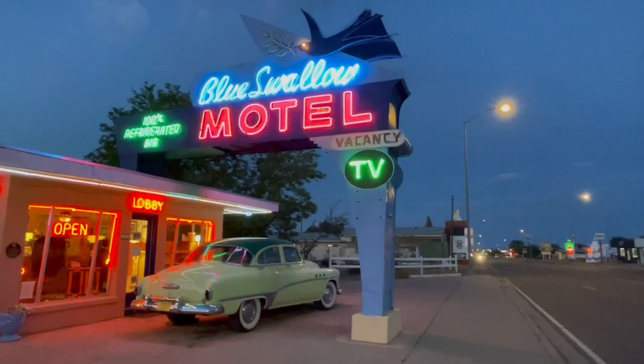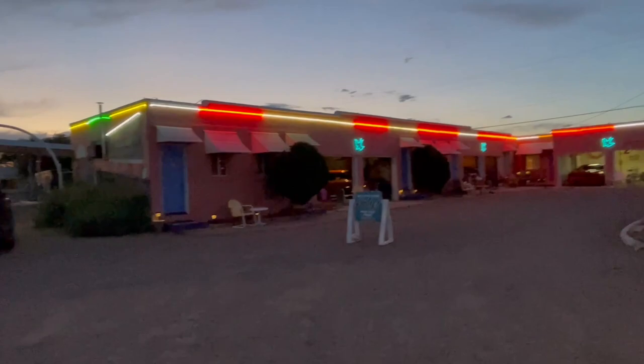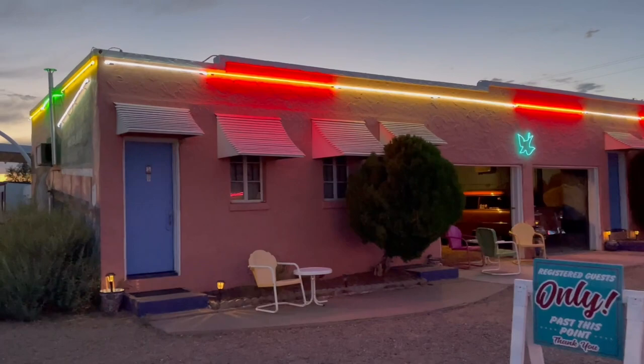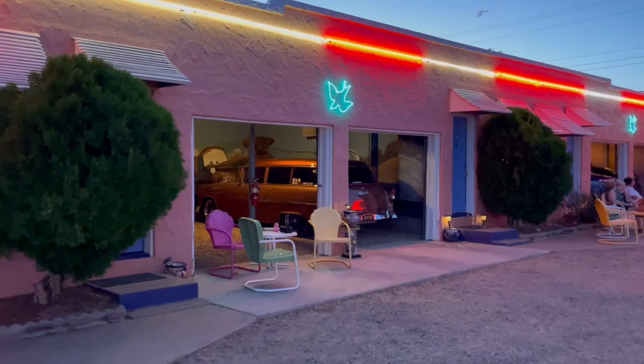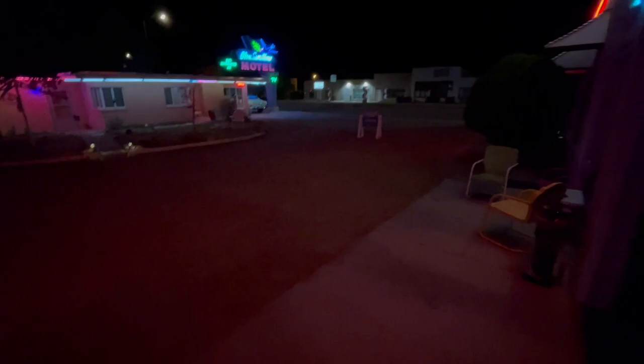Unbelievable. It is the only motor court, and by motor court, I mean it's got garages. Every room. Most of the motor courts either went out of business or took the garages and made them into extra rooms, but not this one. Oh, look at the neon. Got the 55 tucked away. How awesome is that? That's me. Room number 3. All right, this is what it's like outside. Tucked away.